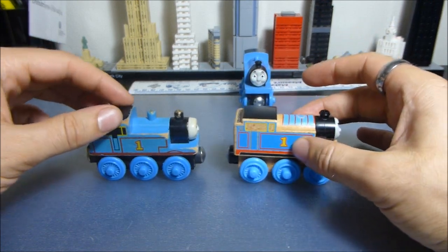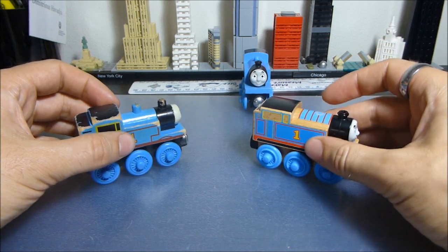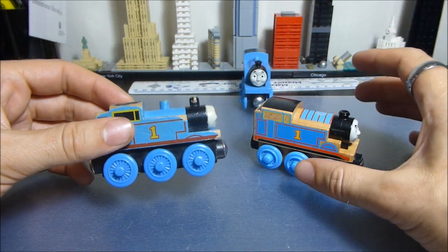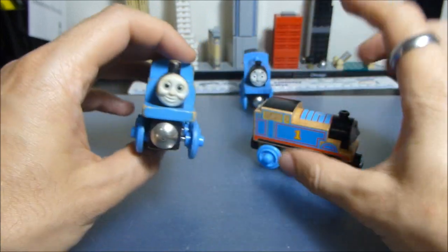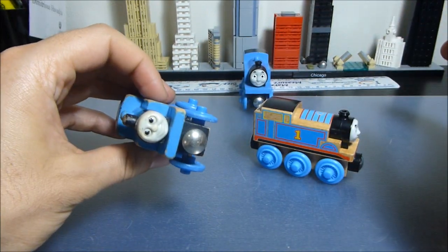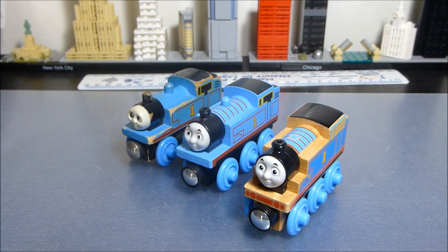So yeah, let me know your thoughts on this one versus this one. What would you rather have, the Thomas Wooden Railway or the Thomas Wood? Obviously, if you get this brand new, that's probably the more legitimate comparison. I think a lot of people are going to say this, but is that because it's actually a better toy? Or is it because we hate Thomas Wood? Think about it.